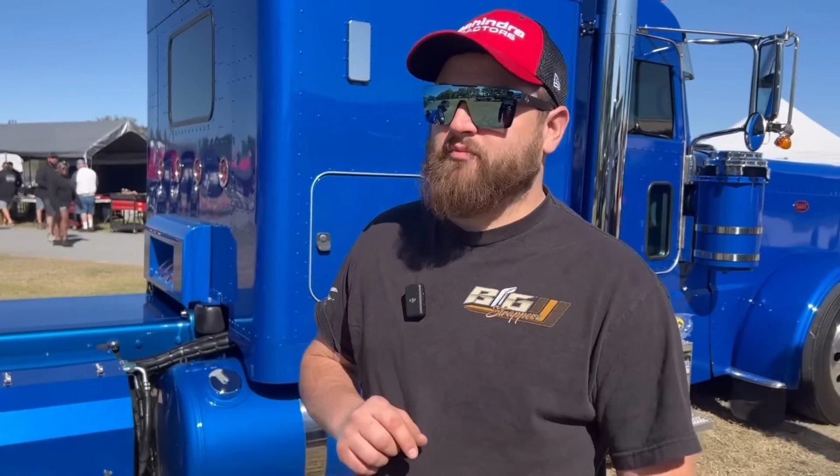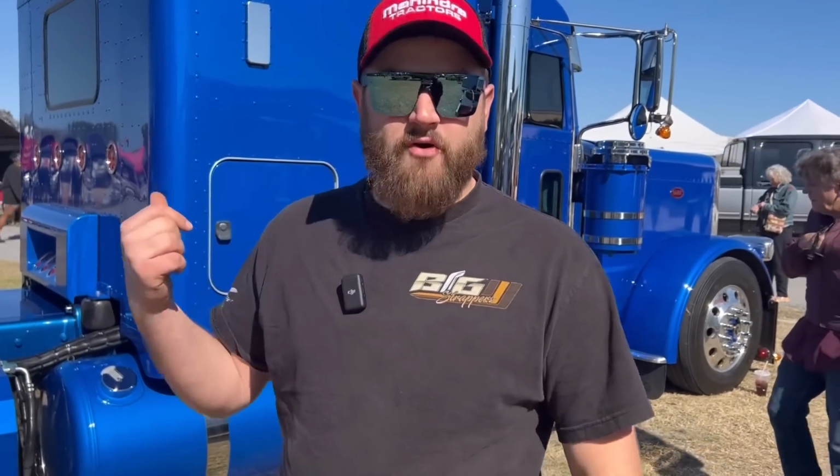Welcome back, guys. Today we are at Vintage Trucks of Florida Truck Show in Bushnell, and we are here showing the Peterbilt just to kind of get our feet wet, see what it's like to show up and have to clean for like only an hour, because we're going to be going to the Mid-America Trucking Show soon.